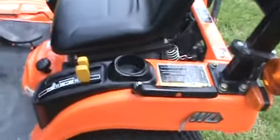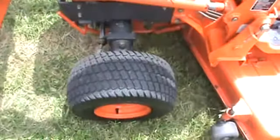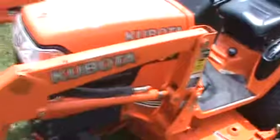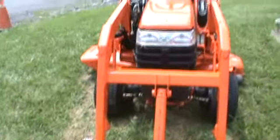Getting some close-ups of the wheels. There's no leaks or anything we have found anywhere. The loader is not twisted or bent or welded or anything like that. Bucket's in nice shape, cutting edge is good.